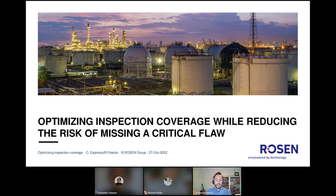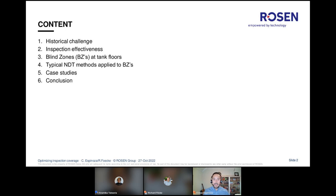But before we hit the ground running, let's go over the content of the presentation. First of all, we are gonna provide a historical background of the evolution of the inspection methodologies on tank inspection. Then we're gonna see how these relate to the evolution of the risk-based inspection methodology and the concept of inspection effectiveness. We're gonna tie that back to what the blind zone scanner is and how that helps influence the risk scenarios, and how it also helps influence the inspection scope and the effectiveness and optimization of the resources. Lastly, we're gonna provide some typical methods that are applied to the blind zone scanner. We're gonna introduce some case studies, and finally we'll conclude and of course open the floor for any questions that you may have.